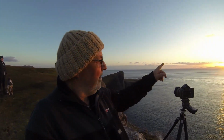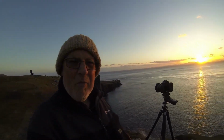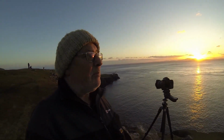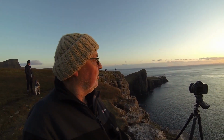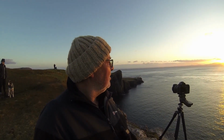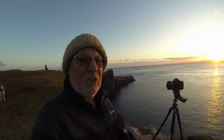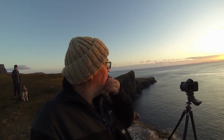As the sun drops behind the hill, it should light up all the cloud. I'm hoping it may even go a bit pink. There is bits of pink in the sky now, but it does look absolutely beautiful, beautiful. So, yeah, just got to wait now. And it is literally just colour in the sky I'm looking for.